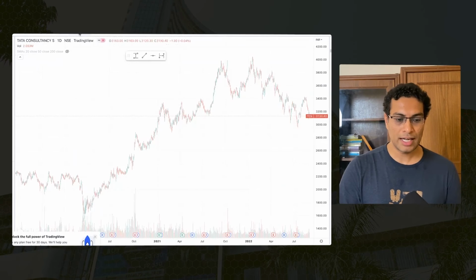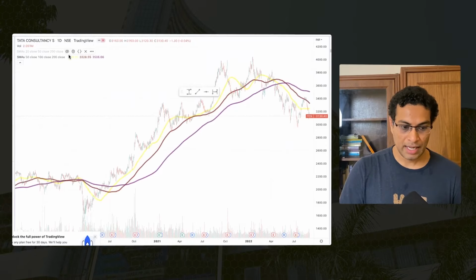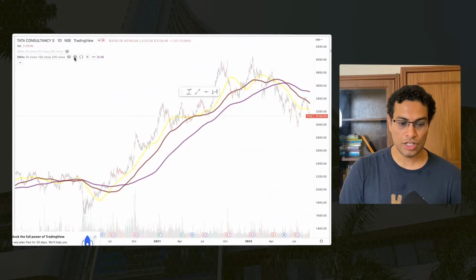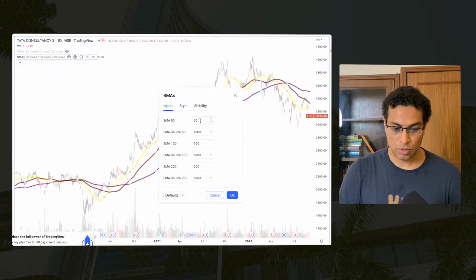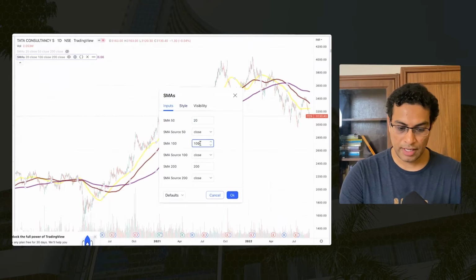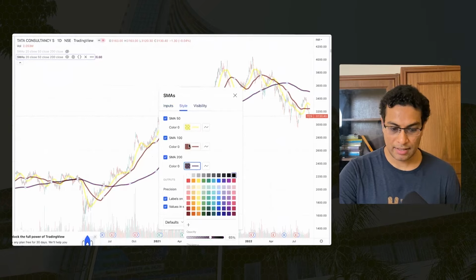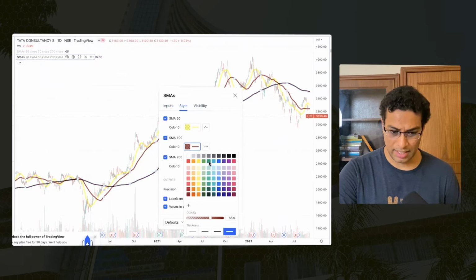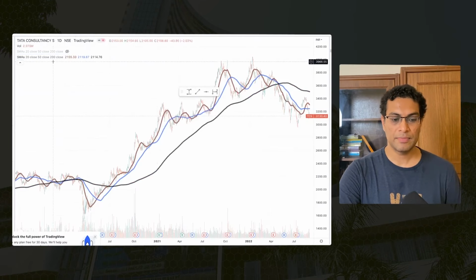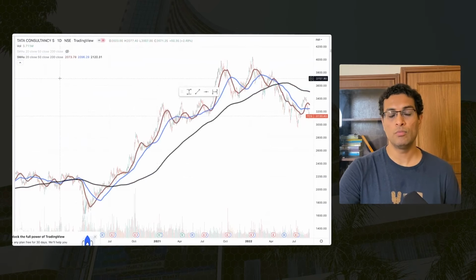Now, what you do is go to the indicators and pick the simple moving averages indicator. Here, you will see that it is written as 50, 100 and 200. So you need to change this. Go to the settings tab and then inputs, and the inputs that we need are 20, 50, and 200. Let us also change the style. We will make this black, we will make the 50-day indicator blue, and let us make this brown or maroon. Now you can clearly see the 200, 50 and 20-day moving averages.